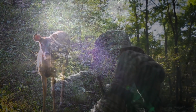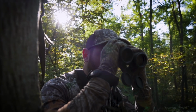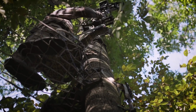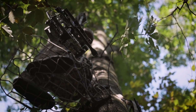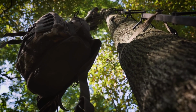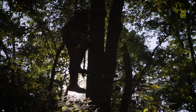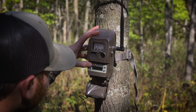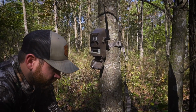Alright, no does down, but it was an enjoyable morning to be in the stand. Nice and cool, and just a lot of activity with the turkeys, and I think we saw probably 6 or 7 deer, maybe a couple more, I'm not sure. But it's time to get down and get to work on these cameras, get these set up, and also do a card pull. So looking forward to seeing what showed up.